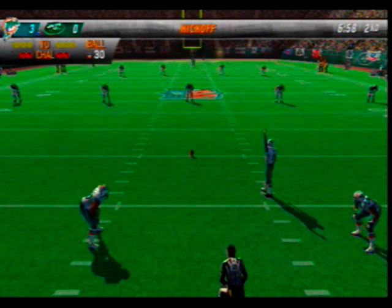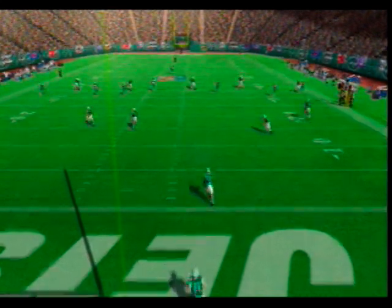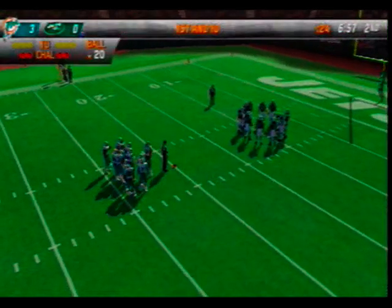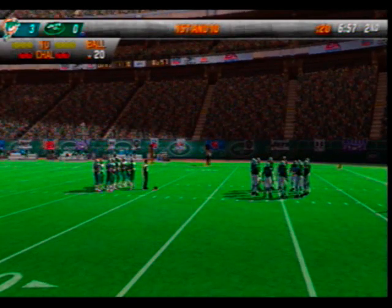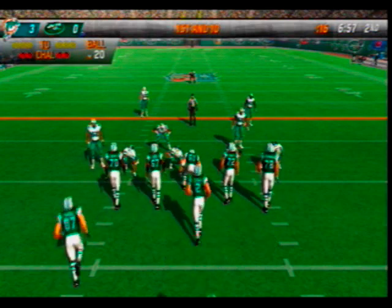In to kick off. Booming kick downfield. This one is taken by Campbell. New York trying to push this one all the way down the field for the lead. The Jets will start the drive at the 20-yard line. First and 10.